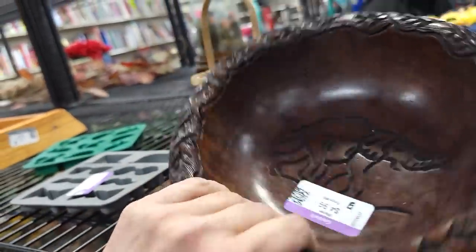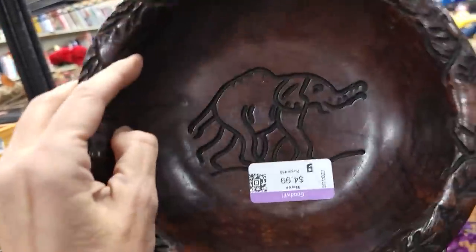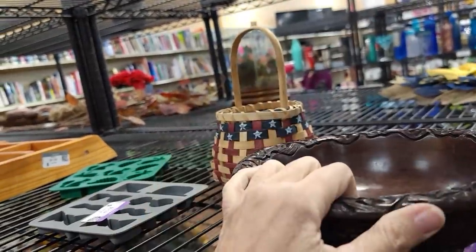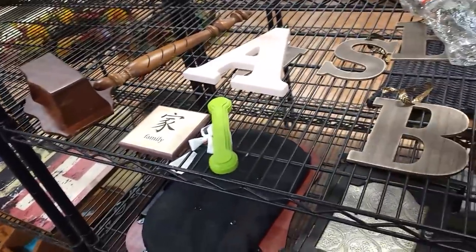This is really cracked. Otherwise, I would have been tempted to pick this up because it's got an elephant in the center. But it has succumbed to the Las Vegas dryness, and it has cracked.